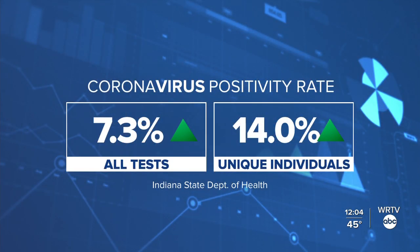The 7-day average is now at 14% for unique individuals. And Marion County will not be bringing back measures to help reduce the number of COVID-19 cases for now. The mayor and the county's public health director say that they may be coming soon if cases continue to rise.